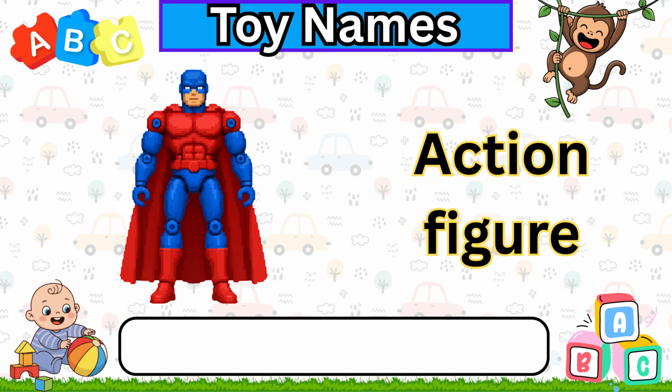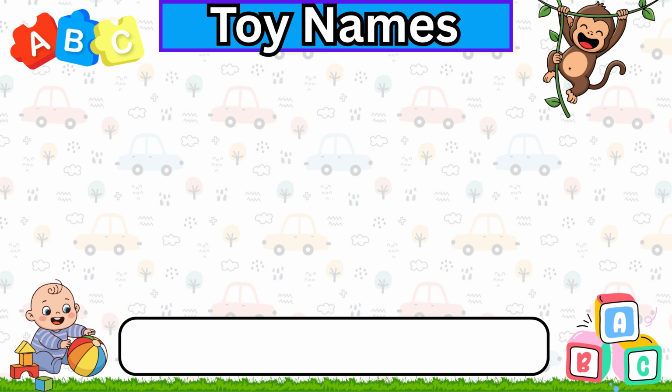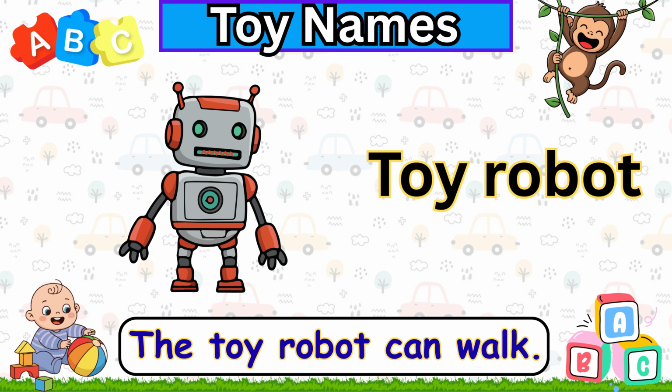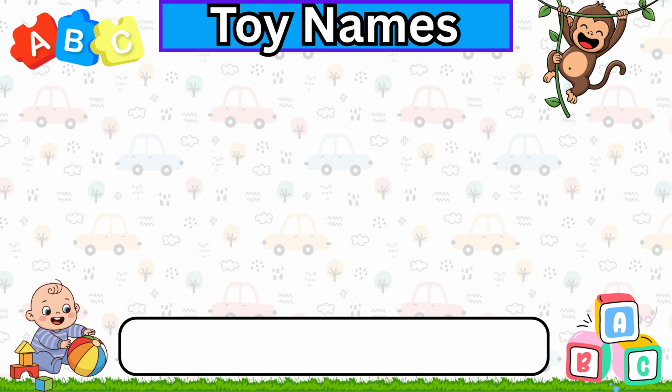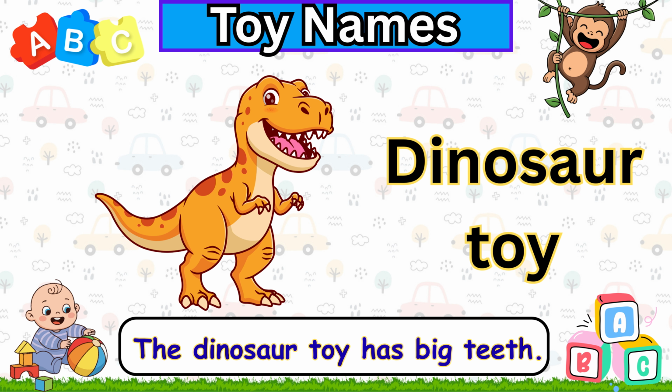Action figure. The action figure is strong. Toy robot. The toy robot can walk. Dinosaur toy. The dinosaur toy has big teeth.